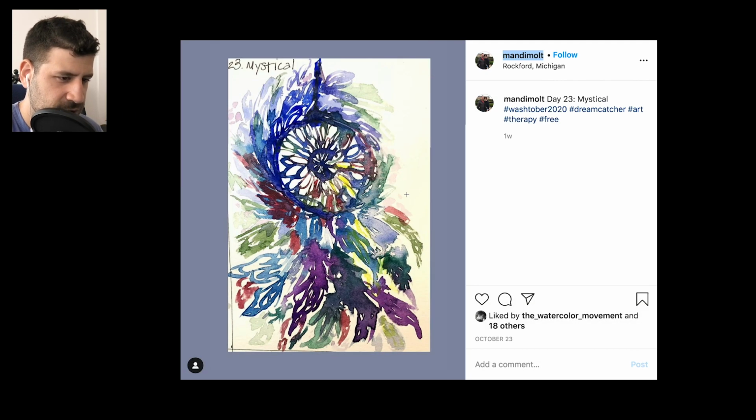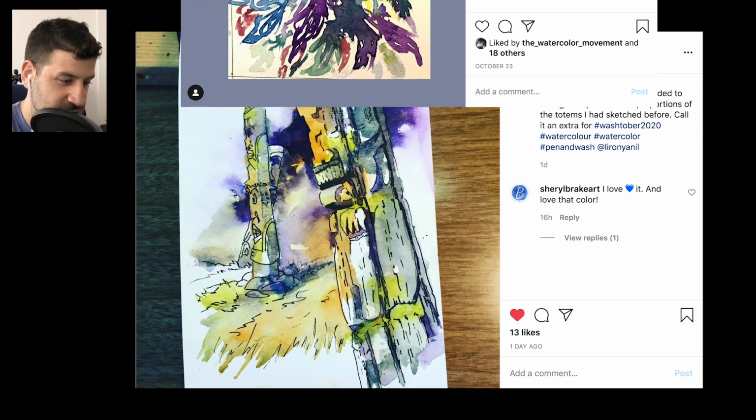So here we have Mandymalt, I believe. Yeah, Mandymalt, same name, same username, and Mystical. I love this one, and the Mystical Day, let me tell you, had some really, really beautiful prompts. I think it really worked people's minds to think in an original way. This is obviously a dream catcher, and I love how all the colors kind of blend together. I love the variety of that, so many of them all around it. So it's really cool, and definitely therapy. This kind of painting is really therapeutic to look at and to paint. So really good job on that.